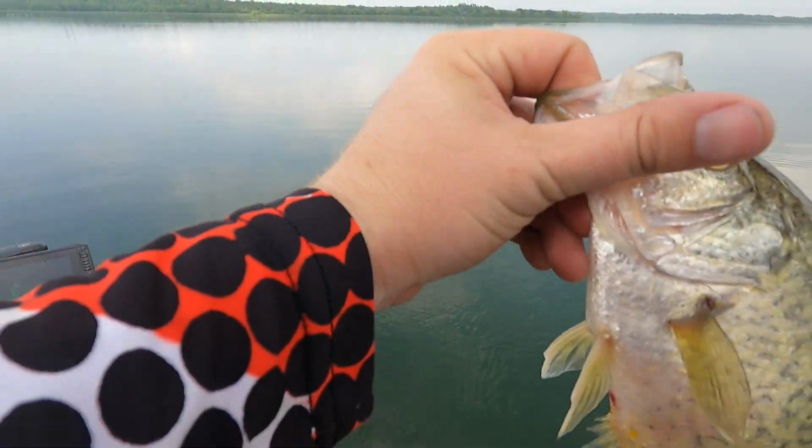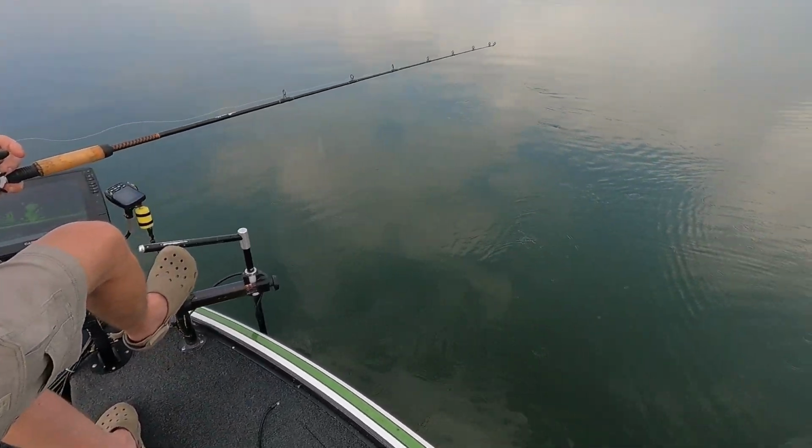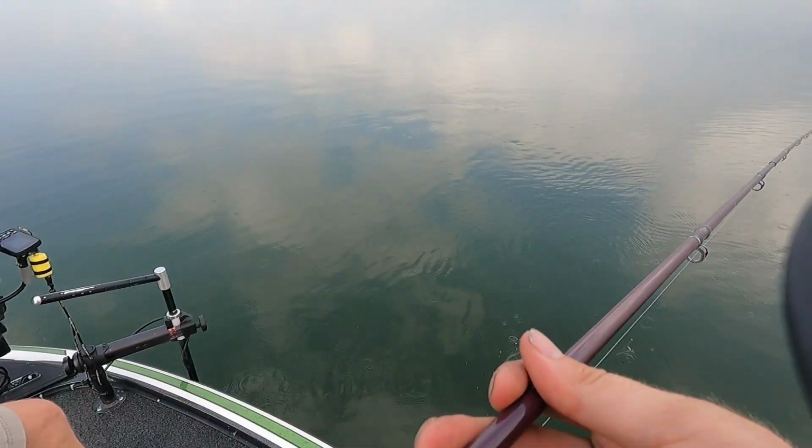Now, pro tip for y'all, when you let these fish go, put them off the back end of the pile. Put them away from that pile and it'll keep that pile active for longer.